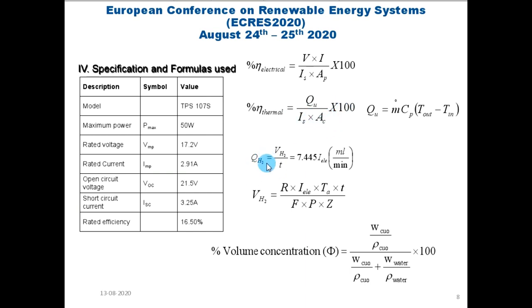And to find the hydrogen yield rate, Q_H2 is equal to V_H2 divided by T. V_H2 is nothing but the volume of the hydrogen produced, and T is the time. And to find the volume of the hydrogen, this formula is used. Another formula is used to find the quantity of nanoparticle, how much quantity of nanoparticle I need to use for a particular volume concentration.